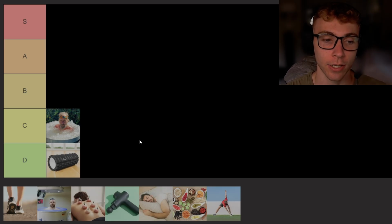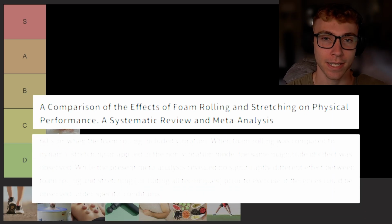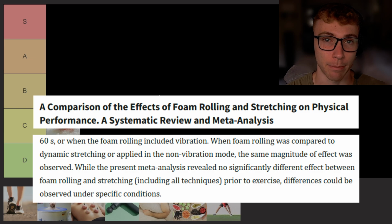In all reality, though, it isn't really something that's that beneficial. It could be good for the use of a warm-up, but I would much rather just do a dynamic stretching routine, and then post-workout, something like a static stretching routine would likely be more beneficial than foam rolling. You don't have to buy a product, and on top of that, there isn't a lot of research to support the fact that it's any better than stretching.